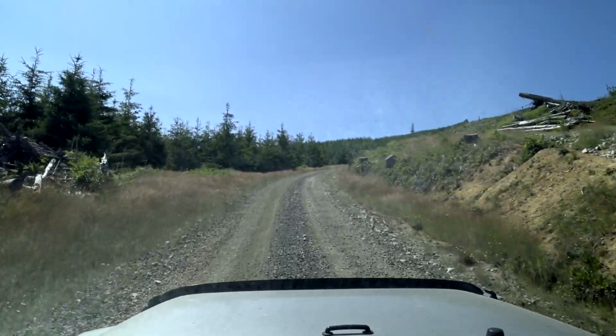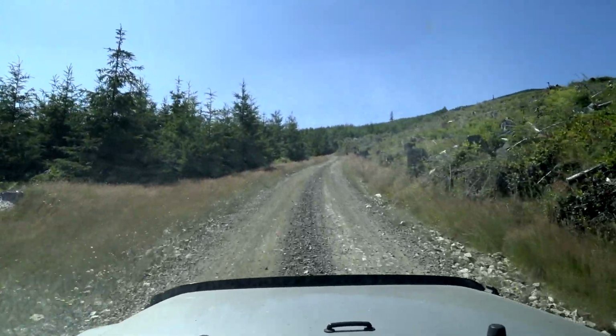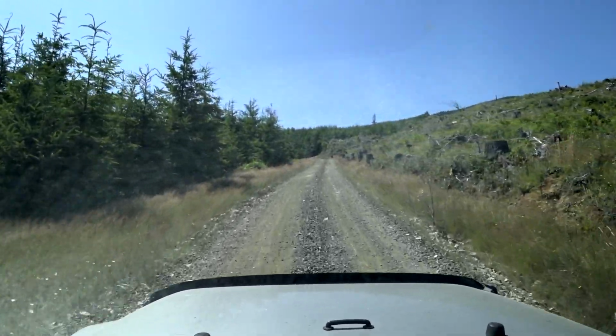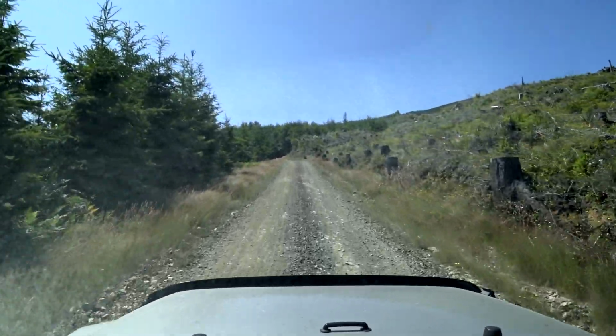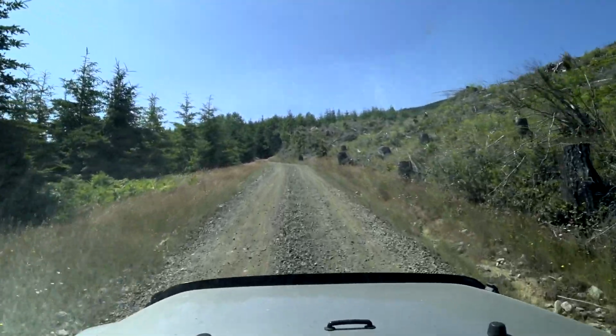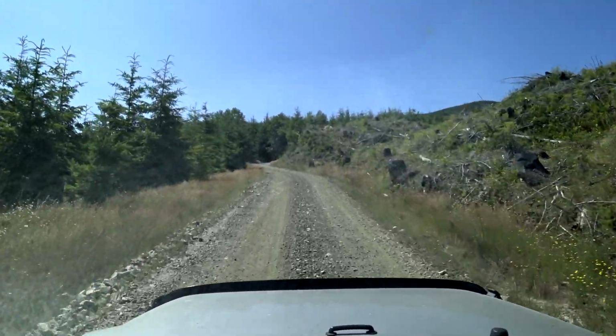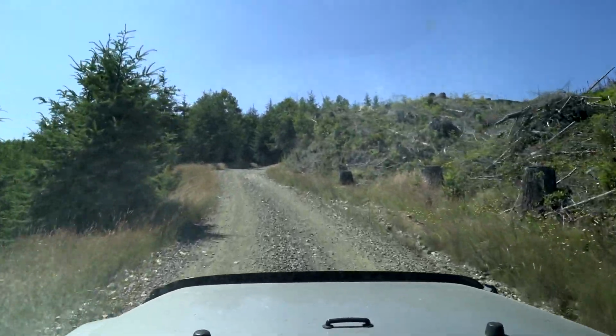We're in Weyerhaeuser property. They have gates up. They can close at any time. I've been using Gaia GPS to run the route.